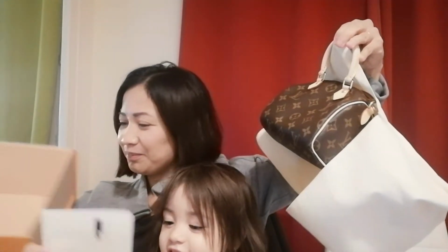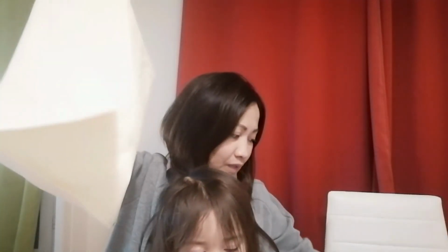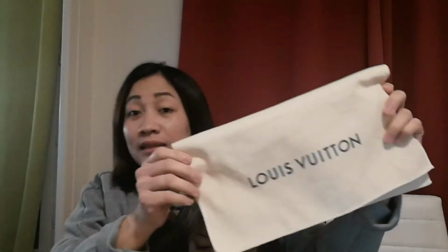And then, you're gonna show them the bag. Yeah, careful. Taran! What's inside? So, nilagyan nyo ng Sephora para hindi masyadong maalog. Susme! Napakaliit ng bag! And, andito po yung kanyang dust bag.